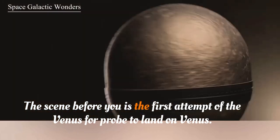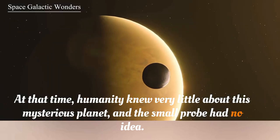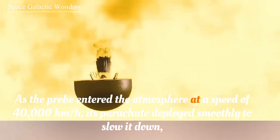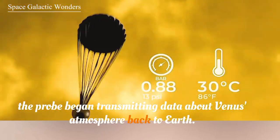The scene before you is the first attempt of the Venus probe to land on Venus. At that time, humanity knew very little about this mysterious planet, and the small probe had no idea what it was about to face. Scientists believe that beneath Venus' thick clouds lay a world similar to Earth's surface. As the probe entered the atmosphere at a speed of 40,000 kilometers per hour, its parachute deployed smoothly to slow it down. The probe began transmitting data about Venus' atmosphere back to Earth.